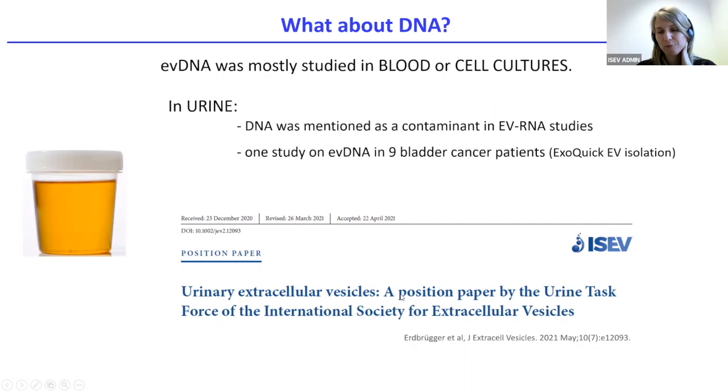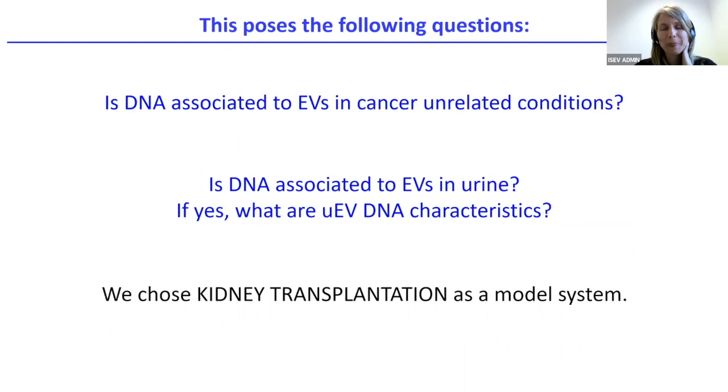ones. So, with all this knowledge, we posed ourselves those two questions. So is DNA associated to EVs in cancer-unrelated conditions? This is more a general question that is not related only to urine EVs. But then also, is DNA even associated to EVs in urine? And if yes, what are the characteristics of this DNA? And we thought that kidney transplantation was a perfect model to study this.